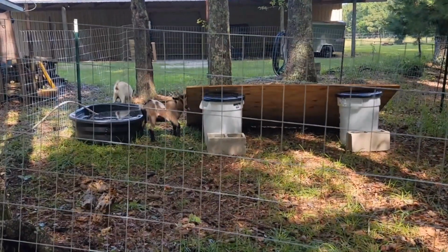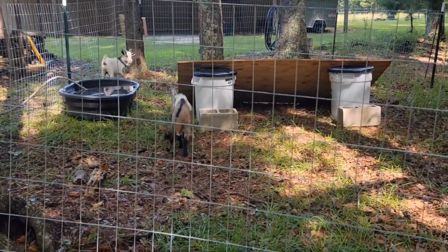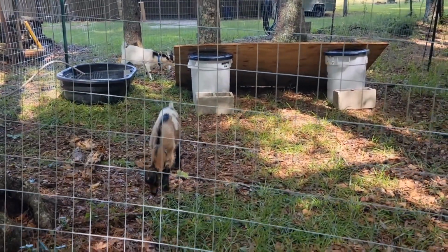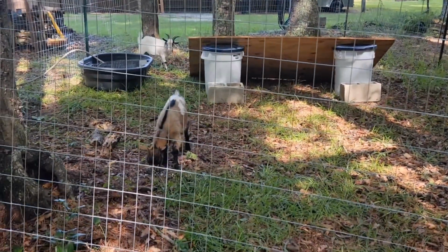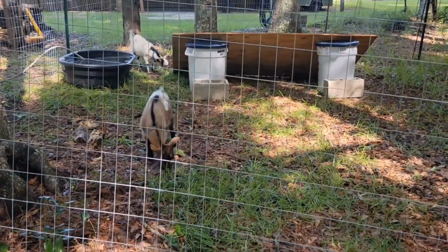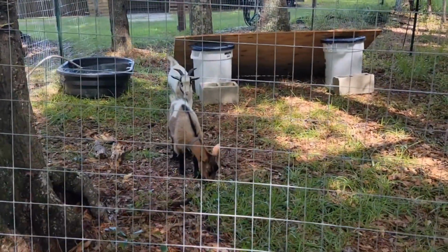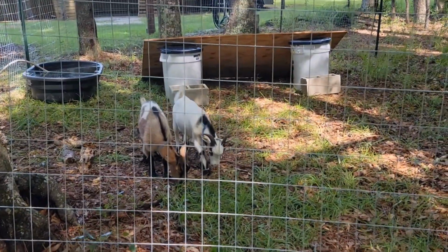We had to do a temporary shelter last night because we didn't have time before the storm came in once we brought them home to get something set up. So this helped them stay out of the rain. They snuggled up in it together and avoided the storm. We survived very nicely the first night.